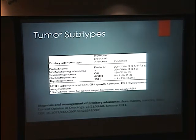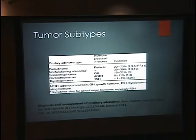So there are several subtypes. These are the most common. Depending on the study you look at, prolactinomas are generally cited as the most common, versus non-functional adenomas being the most common. But you can see there's a wide range. About 22 to 73% of these lesions will hypersecrete prolactin. But also a significant portion of these adenomas will be non-functional, so purely hyperplasia of the tissue, but no active secretion of any hormone. And then you can see growth hormone secretion comes in around third, and then Cushing's-type syndromes come in a little bit later.